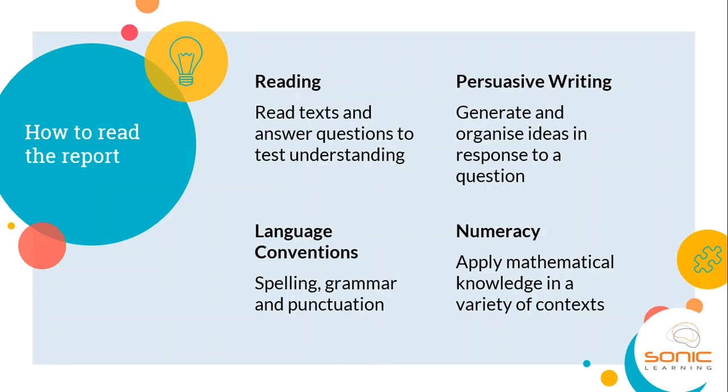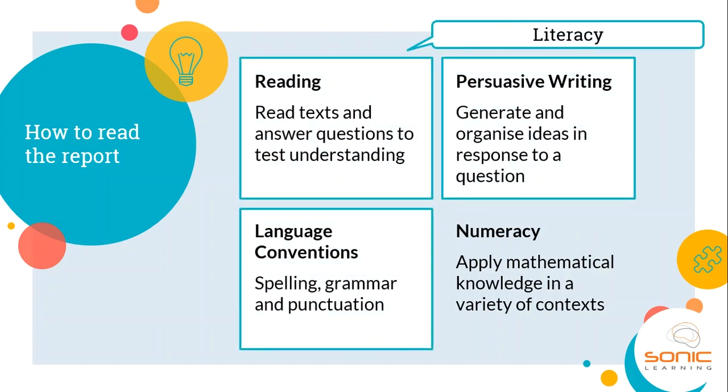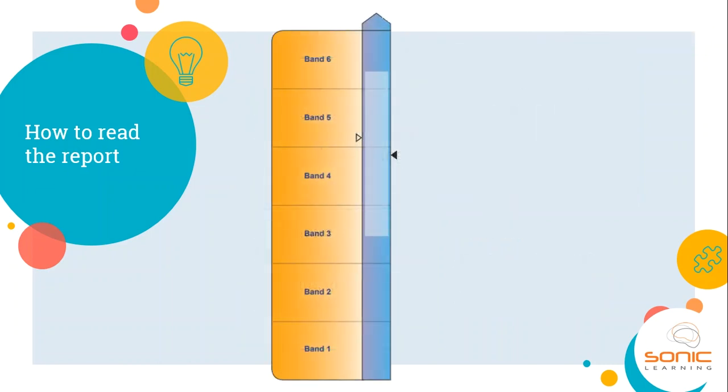Did you notice something interesting? 3 of the 4 areas measured are related to literacy skills, so the NAPLAN test can tell you a fair bit about how your child is doing with literacy, that is, their ability to read and write. Now for each of these 4 learning areas, you'll see a graph like this. You just need to know what to focus on.